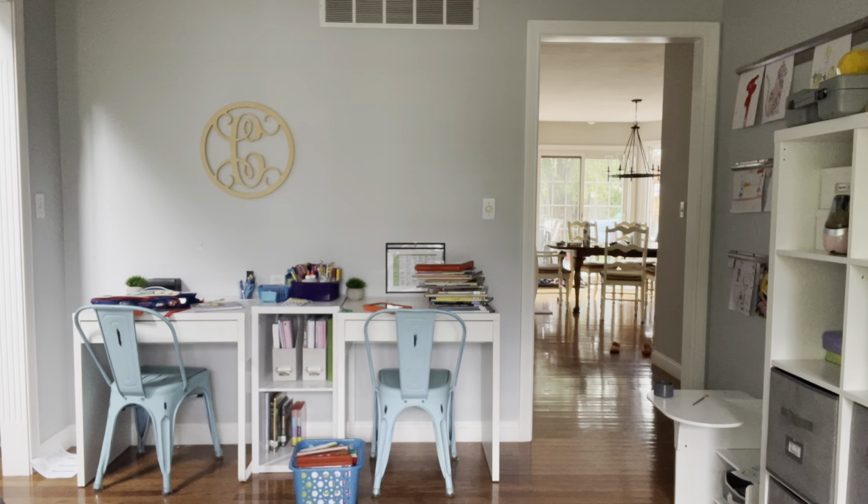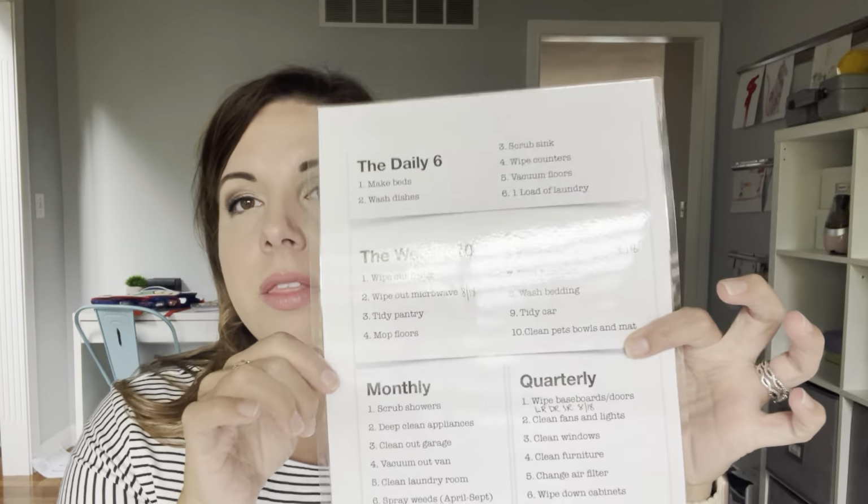Weekly, monthly, quarterly chart list. So these are different chores that need to be done around the house, either weekly, monthly, quarterly. I have daily ones that I do, but they pick one of the chores from the weekly, monthly, or quarterly list. Some of these, like, they're not going to be changing the air filter. That's on here to remind me. That's not something I'm going to have one of the kids do.